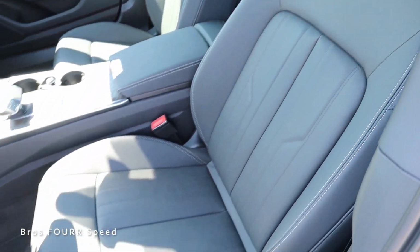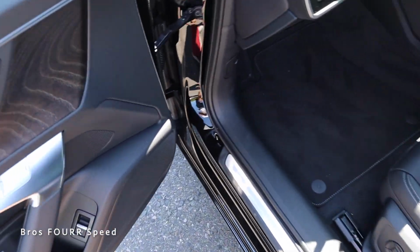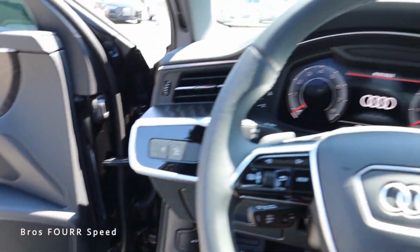The front seats are finished off in leather. They are automatic, so all of those adjustments are down on the side. And with the low door sill, very easy to enter these front seats.